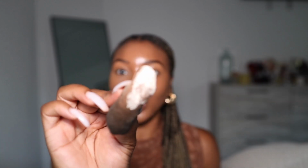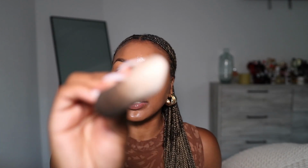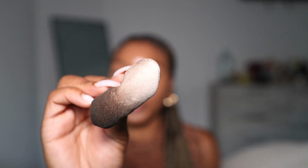So this is how you don't want your powder to look on your sponge. Like, this is not it. You need to make sure you dab it on the back of your hand so that it's nice and smooth. And if you need to add more, you can always add more, but you just want to make sure it's nice and smooth and it's not blotchy.